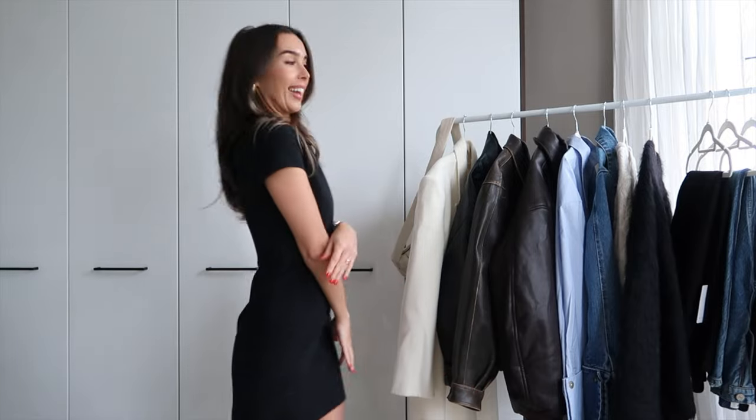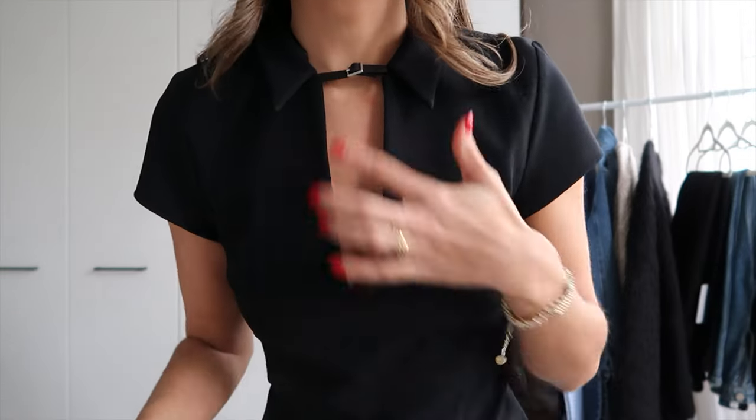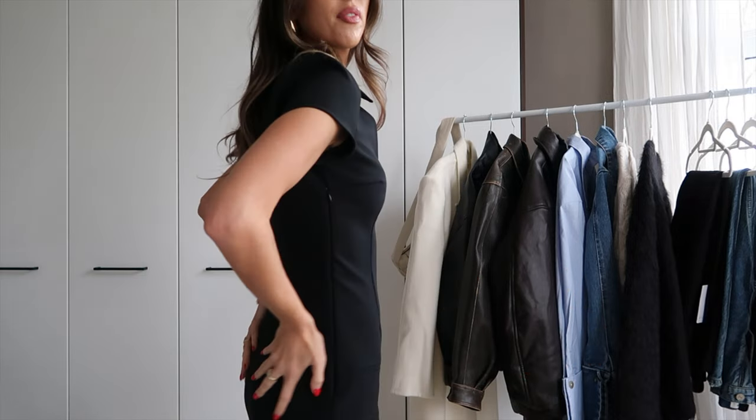Oh, I really like it. But I really love this detailing. I think an LBD in the wardrobe that works hard is just an absolute must. But then I just love this little detail. It's still quite classic, but feels quite trendy. Love the fabric as well. It's quite thick. And this is £35. And the quality for that is actually really, really good.